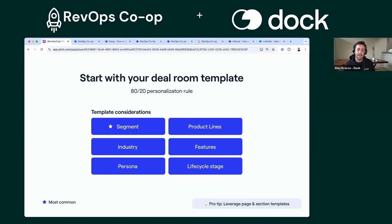that. And you should think of your template as both the overall workspace, but also the pages within the deal room and also the sections within it. At least that's how it works within our system. So just start with your template if there's one takeaway here.